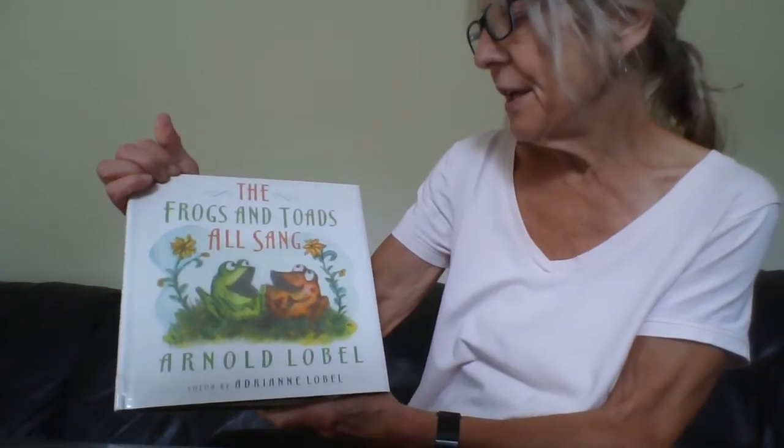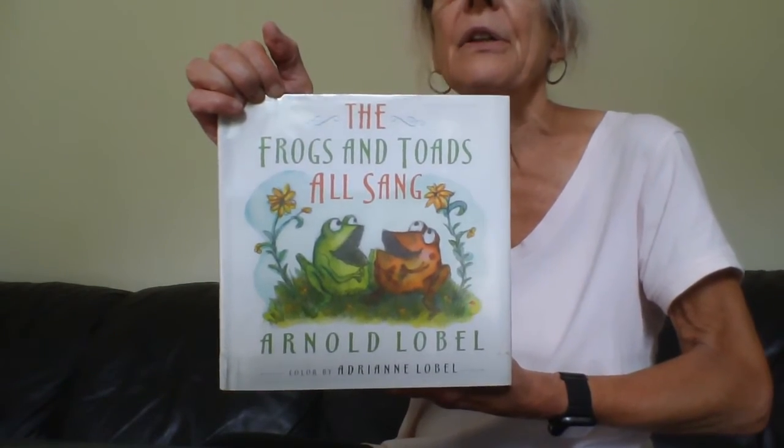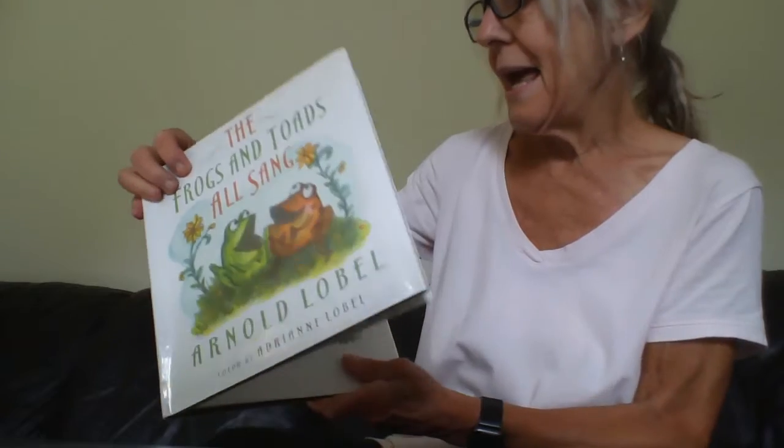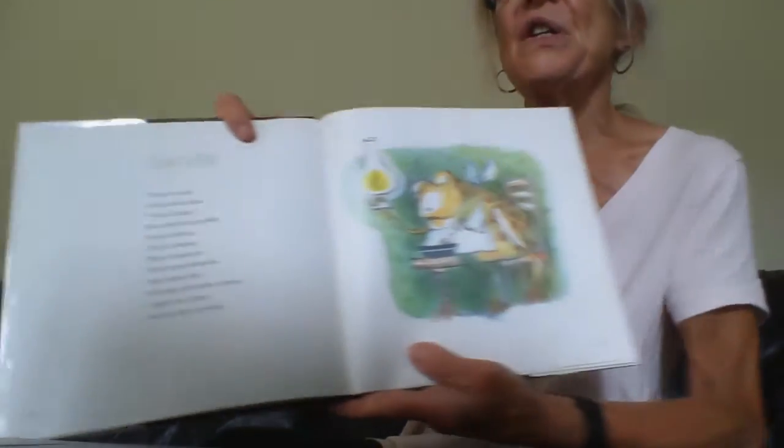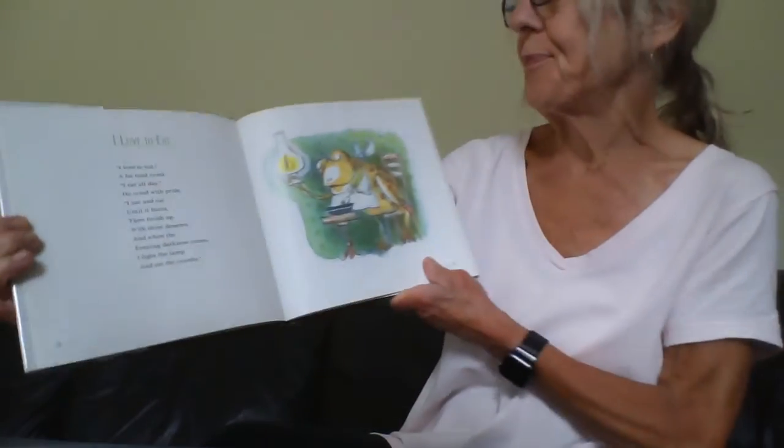This is called The Frogs and Toads All Sang by Arnold Lobel. And this is our first poem. It's called I Love to Eat.